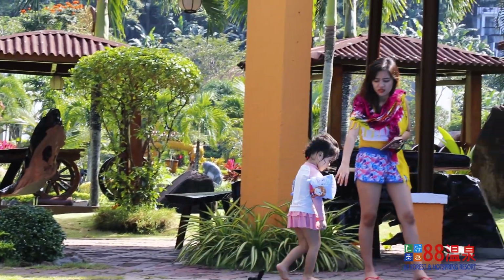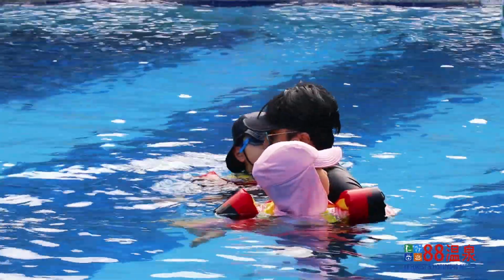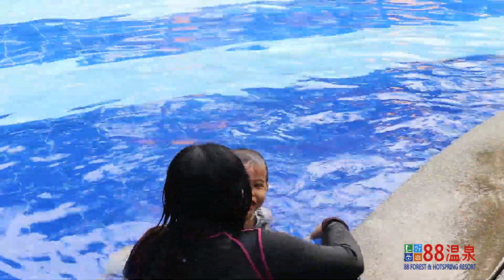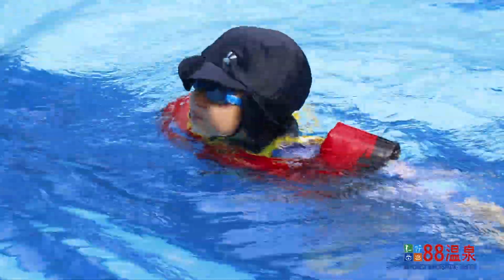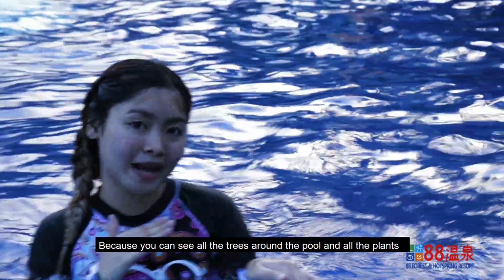And please remember that you don't get the happy family. So, this place is also Instagrammable because you can see all the trees around the pool and all the plants around the pool.